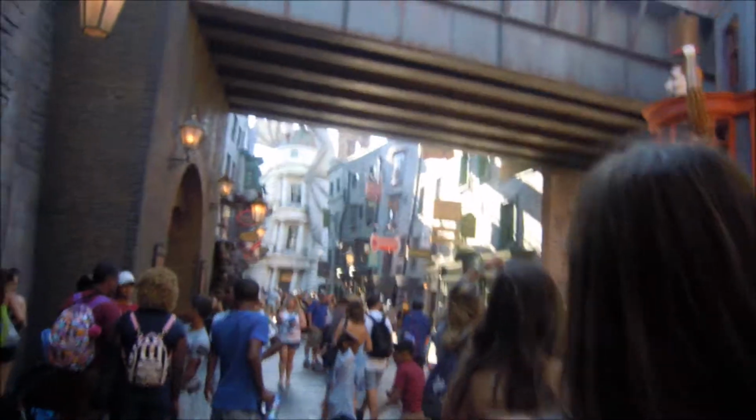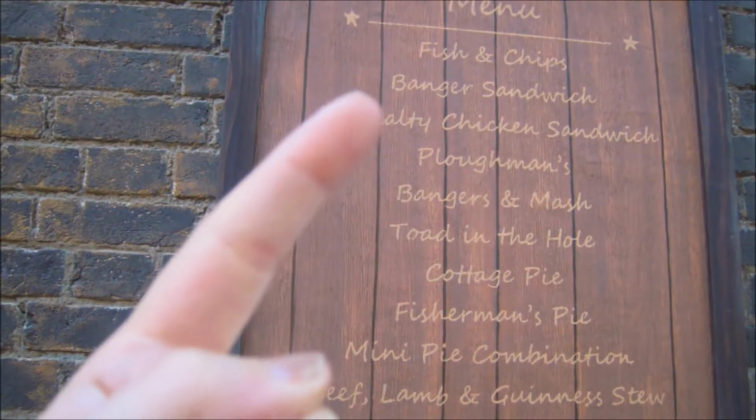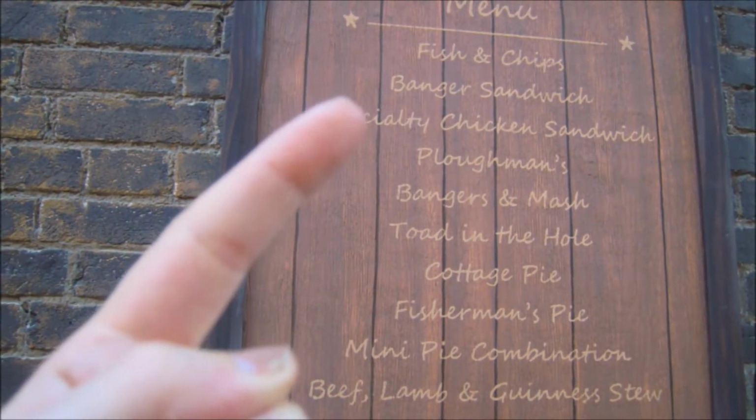Magic! What is Diagon Alley? We're in Weasley's Wizard Wheeze. I will have order. I think they mean sausage sandwich.